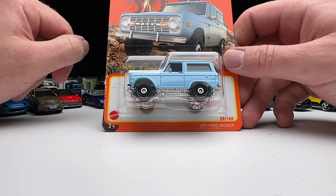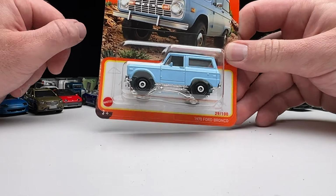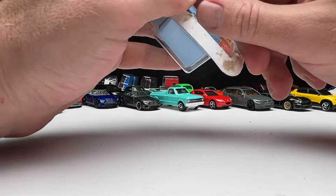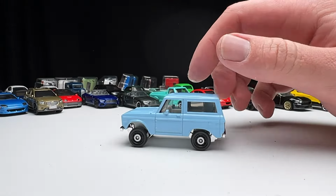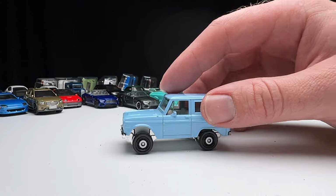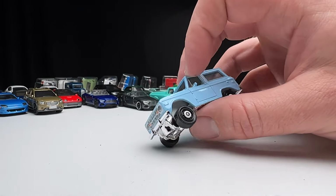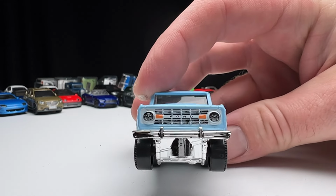And then the 1970 Ford Bronco, which looks kind of odd, honestly. Let's open it up. So I believe this is a newer tooling. Yes, it is. Copyright date 2023. And I don't know if they left room for maybe larger wheels. It looks a little bit odd with these smaller wheels, mainly because of this chunkiness of where the rivet goes through.